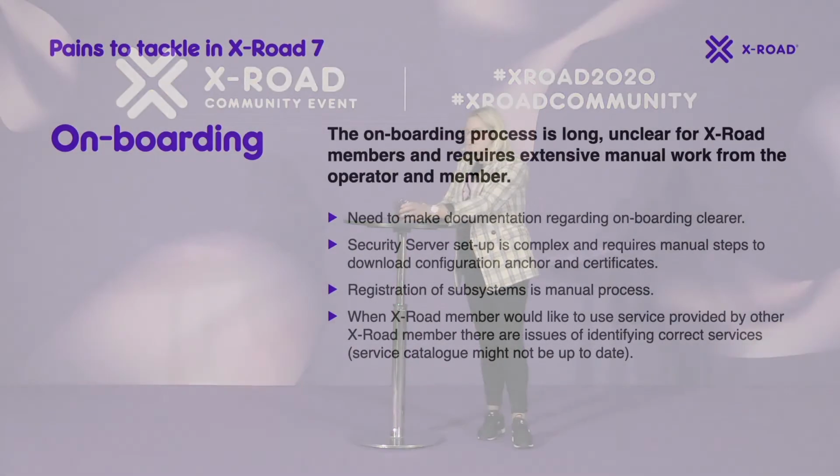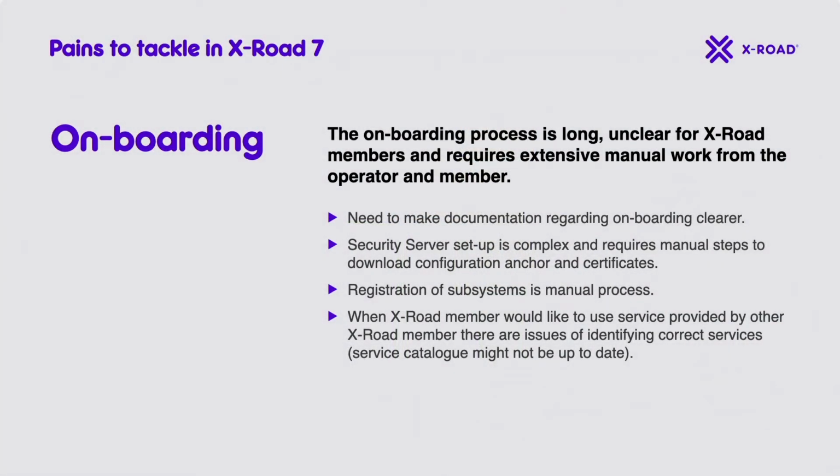To go further, is the onboarding process. Already known before, the onboarding process is quite long and unclear for XRoad members and requires extensive manual work from operators and members. So there is a need to make the documentation regarding onboarding process clearer. Also setting up the security server is quite complex and has quite many manual steps which we need to redesign or rethink.